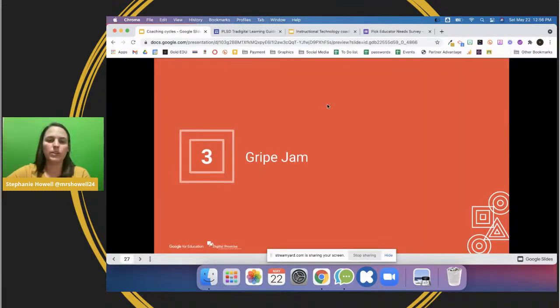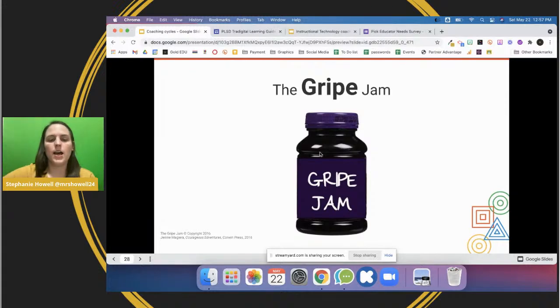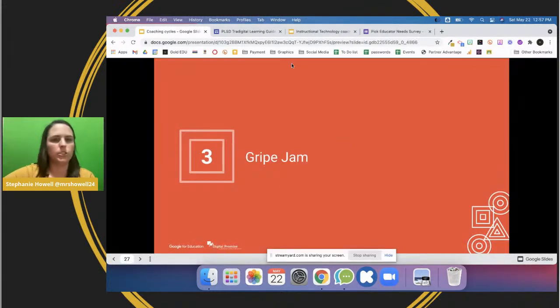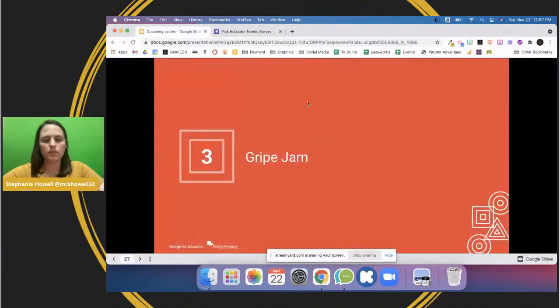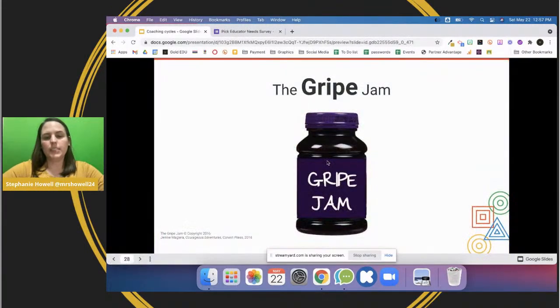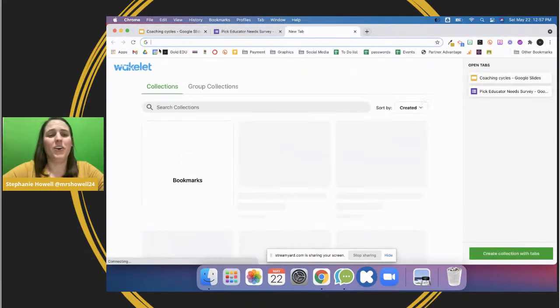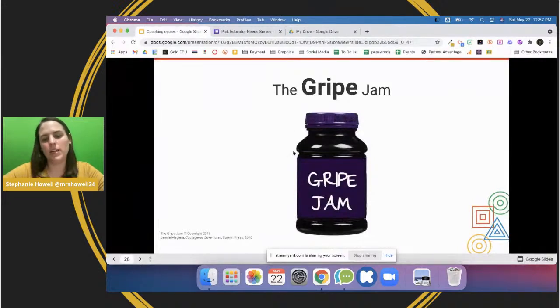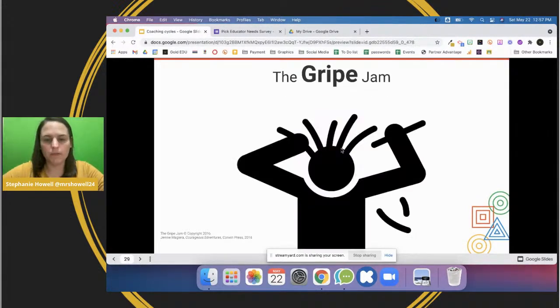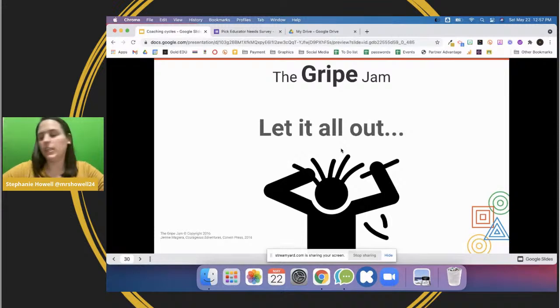And then with this Gripe Jam, I would love to have you participate in this activity. So right here, we've got a Gripe Jam, and I'm going to go ahead and open that up. Let me get rid of some of these tabs. And what a Gripe Jam is, you get to just complain. What is going on in education? What is your biggest gripe that you might have? And then how can we fix it to make it a little bit better? So you're just going to get it all out.